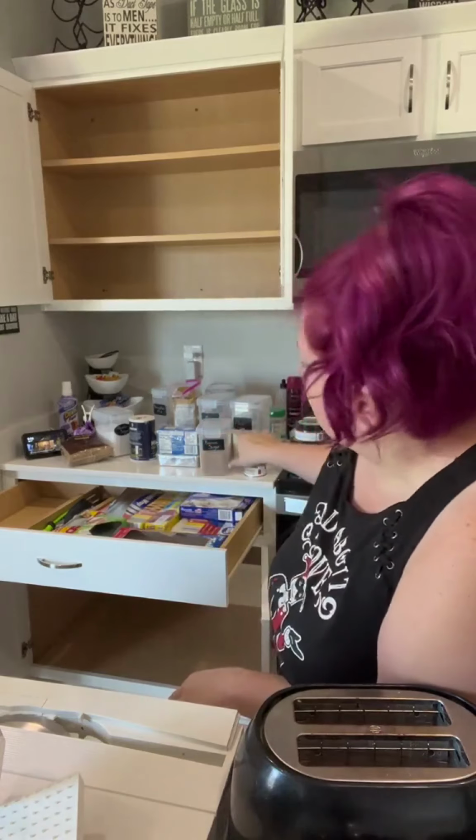I'm going to start putting stuff in that I know for sure we take in the RV. And then I have a dishwasher full of stuff I'm going to unload into here. And I've got to sort through all of my baking stuff because there is very limited room. So I need to make sure I'm only taking what I really need to bake with.